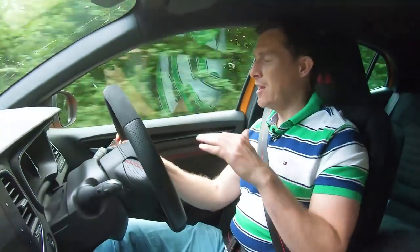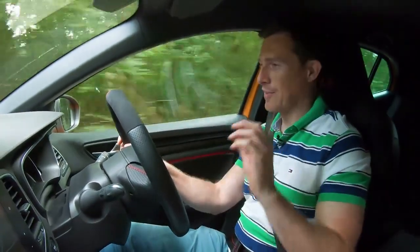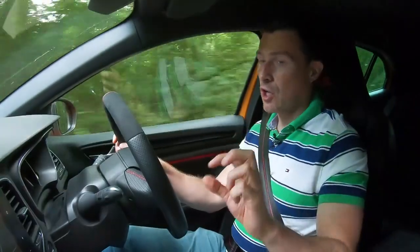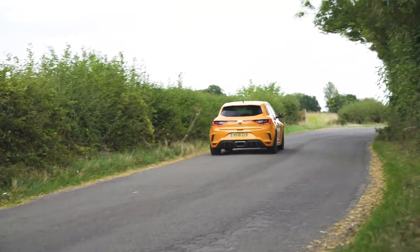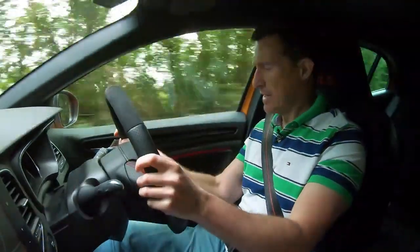So this car has a lot to live up to. The old Renault Sport Megane was a fine driver's car. Now I should point out that this particular model is the Cup version, so it's got the Cup chassis, so you've got a limited slip differential for better corner exiting traction. In fact, all the cars on this test have a limited slip differential, and you need it.